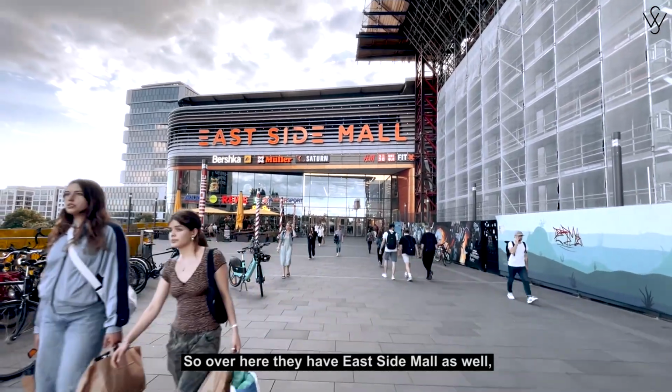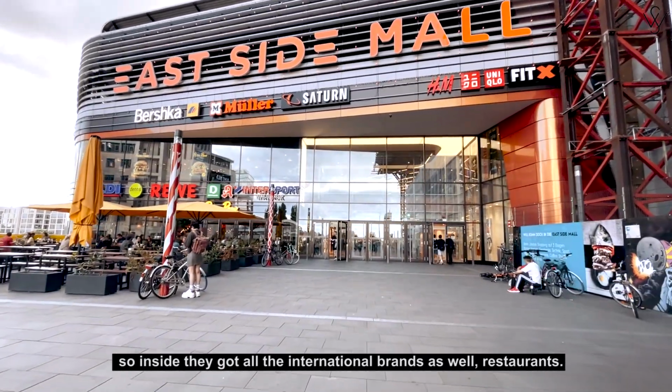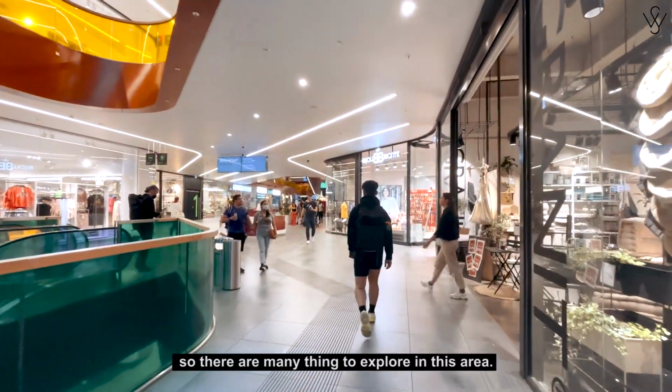So over here they have East Side Mall as well. So inside they got all the international brands as well, restaurants, and it's a very touristic place actually. So there are many things to explore in this area.